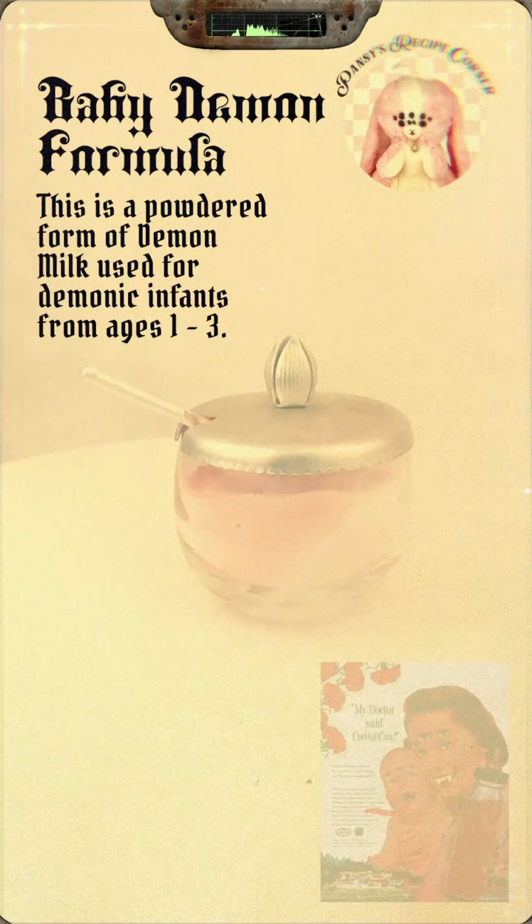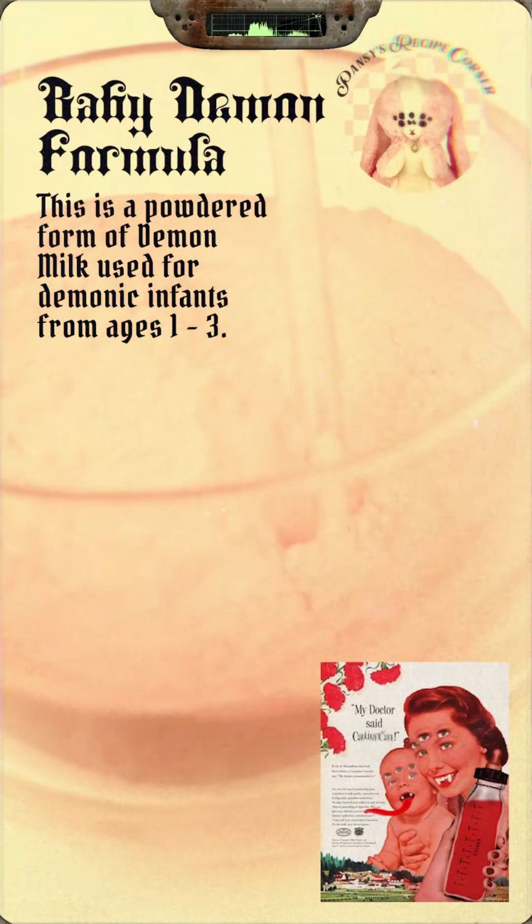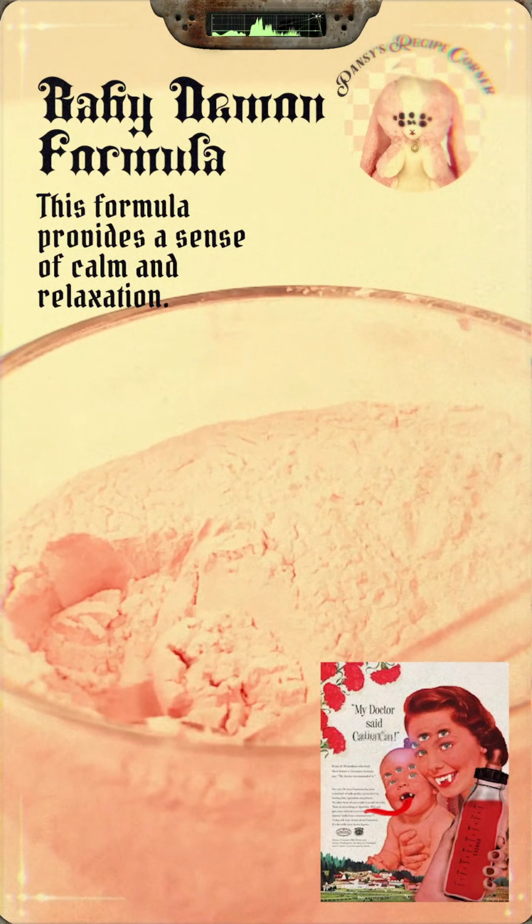Baby Demon Formula. This is a powdered form of demon milk used for demonic infants from ages 1 to 3. This formula provides a sense of calm and relaxation.